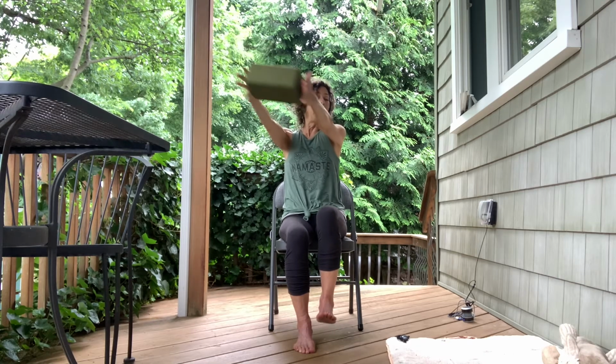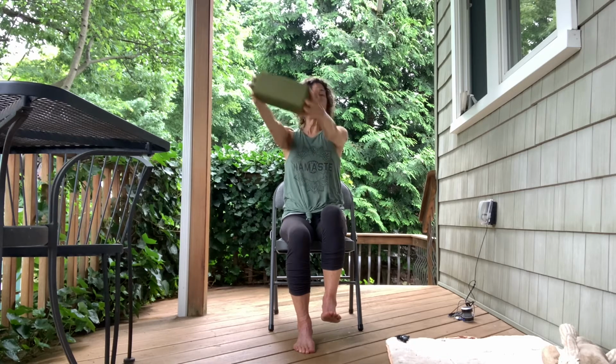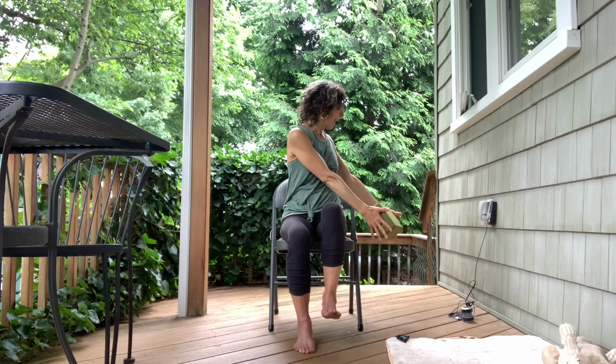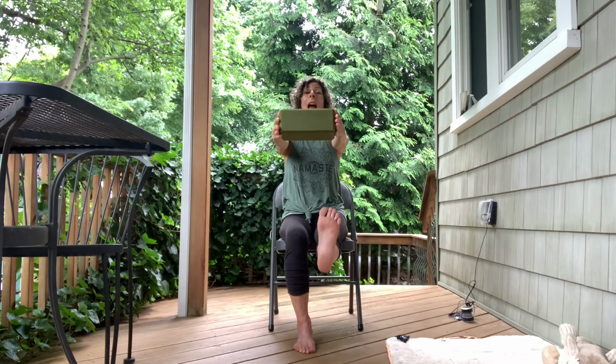Breathing in, keep that leg lifted if you can. Whenever you need to stop and pause, you do. Breathing in, exhale. Let's take it to neutral. Let's kick that leg out and bring it back in. And exhale, lower down. Full breath in. Full breath out. Gentle but effective.